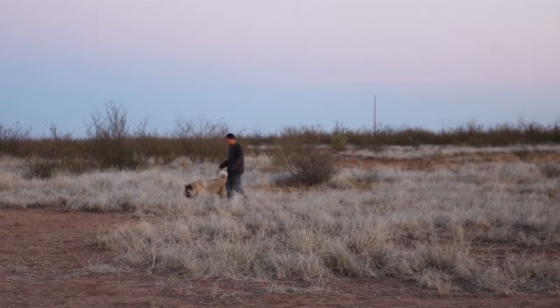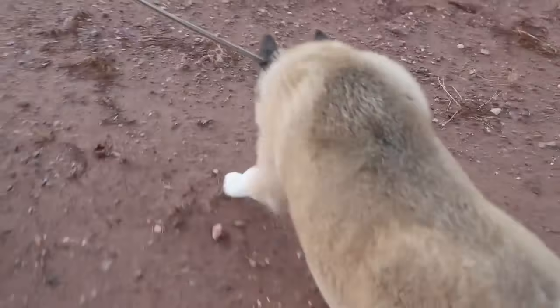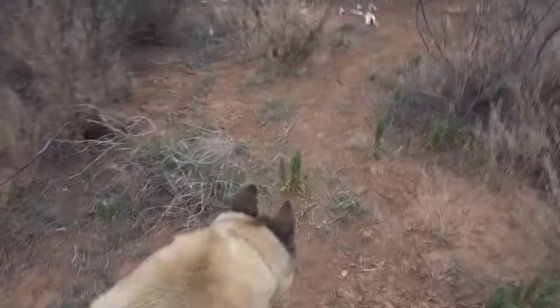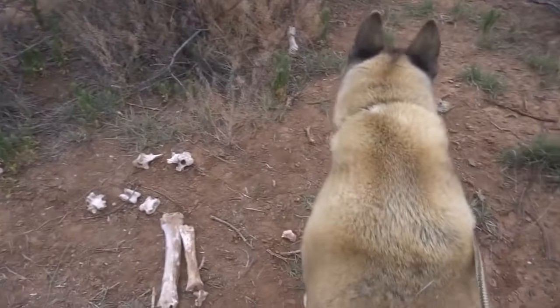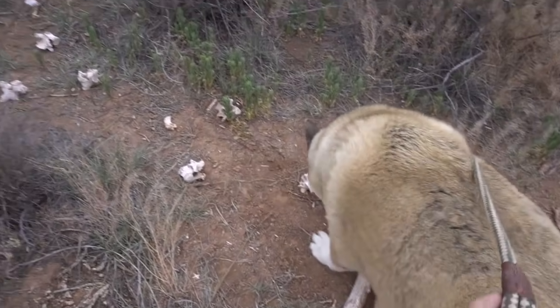So we just went off into the middle of the desert, and he seemed like he had a purpose. He was moving fast. But then eventually we finally came upon that treasure trove of bones. First it was just some vertebrae, some tiny bones, but he was kind of sniffing around. Finally, he found that shoulder blade.